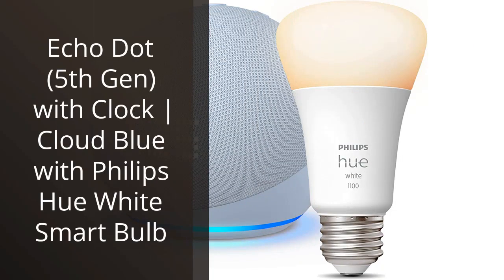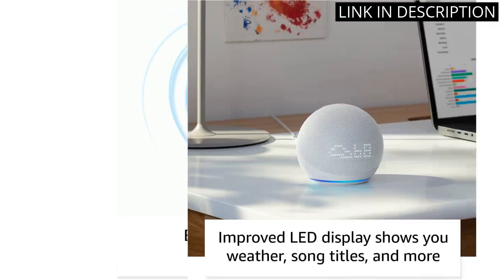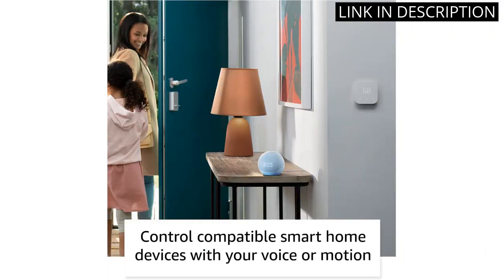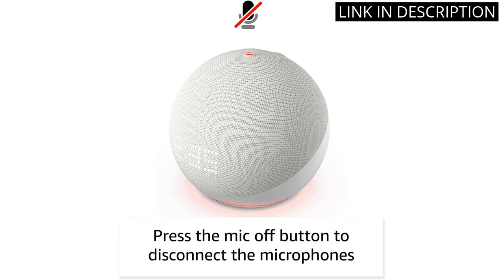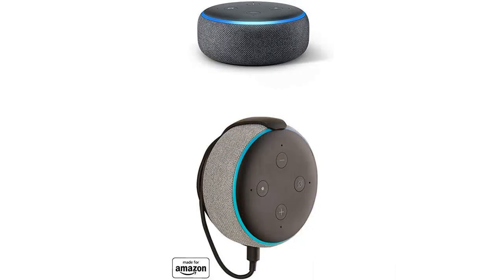I recently purchased the EXHO Dot 5th Gen with clock and cloud blue with a Philips Hue white smart bulb, and I am extremely satisfied with my purchase. The EXHO Dot is incredibly easy to set up, and the clock display adds a nice touch to my nightstand. Having the ability to control my smart home devices through the EXHO Dot has made my daily routine so much more convenient. The Philips Hue white smart bulb is a great addition and works seamlessly with the EXHO Dot. Overall, I would highly recommend this bundle to anyone looking to upgrade their home tech setup.